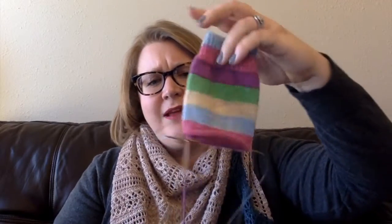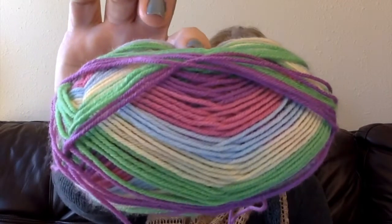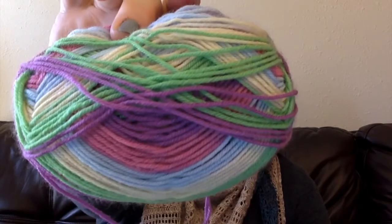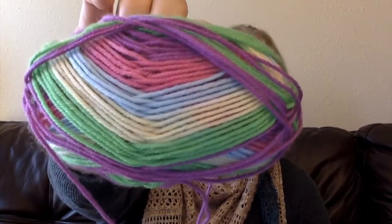Yeah. Really love this yarn. I feel like I should probably say what it is. It is Knit Picks Felici. You can see here's one of the balls. This is all tangled up like crazy. Knit Picks Felici, and the colorway is Candy Jar, which kind of makes some sense. Yeah. And Knit Picks Felici is a superwash merino and nylon blend. It's really soft. I'm a big fan of Felici.